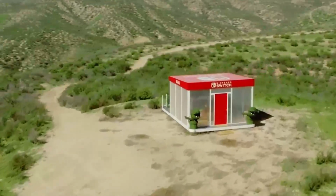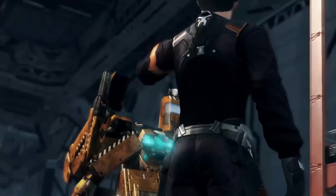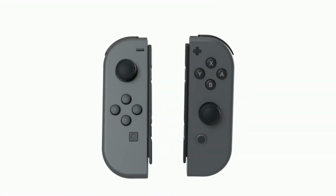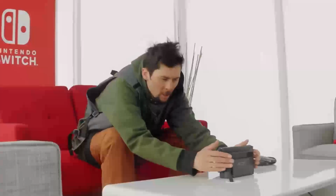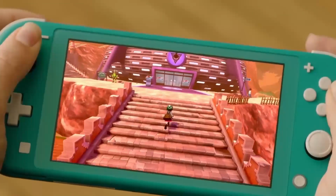Now, let's talk about the dock. One of the Switch's best features is its ability to switch seamlessly from handheld mode to docked mode. That's what makes it a hybrid console and sets it apart from PlayStation and Xbox. So, will the Switch 2 keep the same docking system? Leaks suggest yes, but with some improvements. First, the dock might support 4K resolution, which means when you plug the Switch 2 into your TV, it could output games at 4K instead of 1080p like the current Switch.